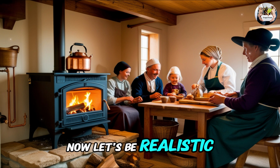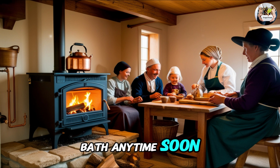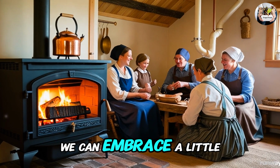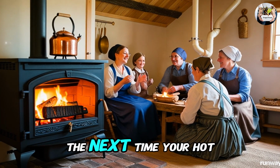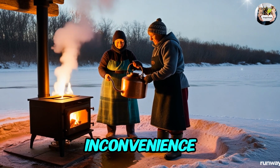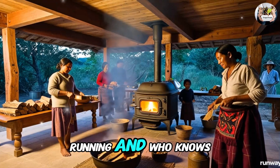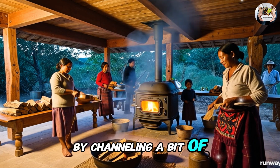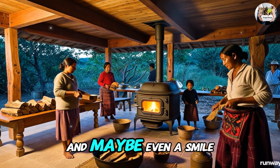Now, let's be realistic. Most of us won't start chopping firewood for a hot bath anytime soon. But perhaps we can embrace a little of that Amish spirit in our own lives. The next time your hot water runs out, instead of grumbling about the inconvenience, take a moment to appreciate the effort it takes to keep those taps running. And who knows, by channeling a bit of Amish resilience, we might face life's challenges with a little more grit, and maybe even a smile.